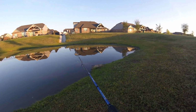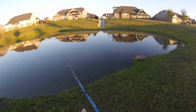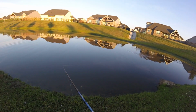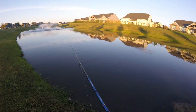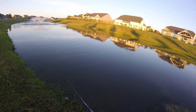Let's try by this little drain pipe. I'm fishing those two over there, but that don't mean there's no fish by this one. First cast with it. Let's see. I'm gonna start swimming it. Maybe we're meant to fish on this side. Let's keep fishing right here. This is where we're getting our bites.